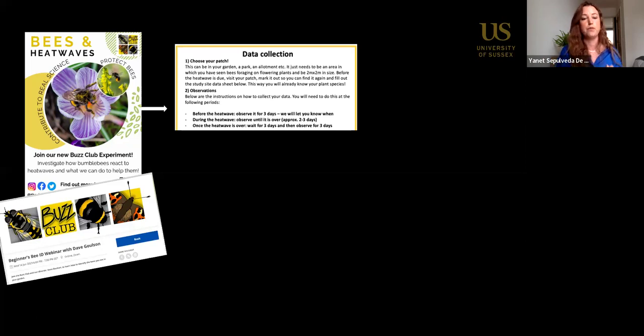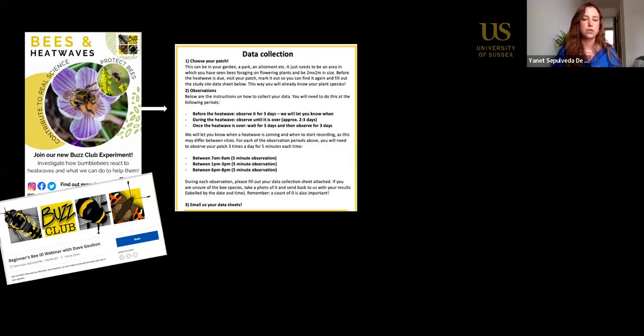So the observations were before the heat wave, when temperatures were fine, sunny, normal conditions, and they would do this for 3 consecutive days. Then during the heat wave, also for about 2 or 3 days, or during the whole duration of the heat wave. And then to wait a little bit, around 3 days, before recording their observations after the heat wave was over. So all of this was with constant communication. Because heat waves vary between regions, and we had participants from different areas of the UK, we told them that we would let them know when to start recording.